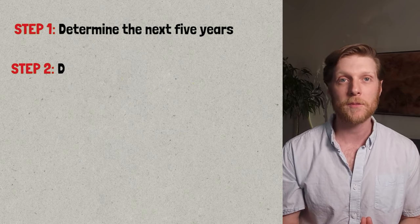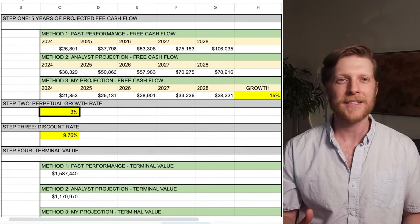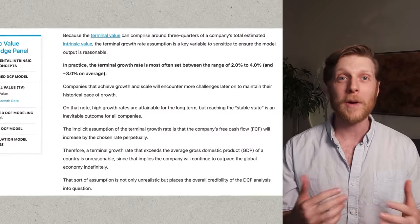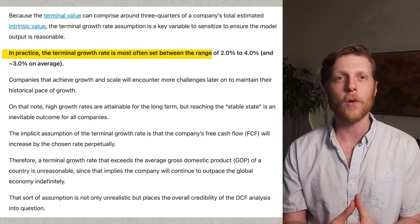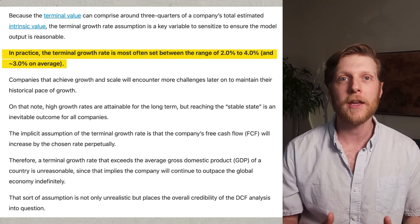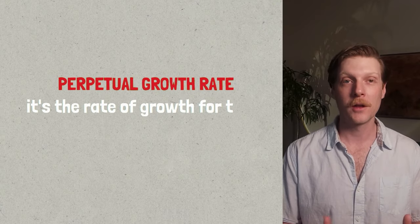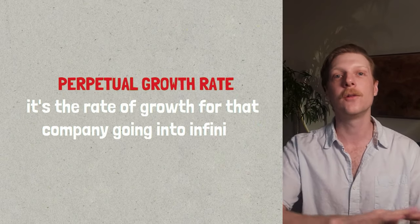The second step of the spreadsheet is to determine the perpetual growth rate. Finally, we differ a little bit from the simple example we did before with the food truck. The perpetual growth rate is kind of like inflation. What rate is the economy going to grow, or what rate is the industry or sector going to grow that your company is in? Perpetual growth rate is exactly how it sounds. It's the rate of growth for that company going into infinity.